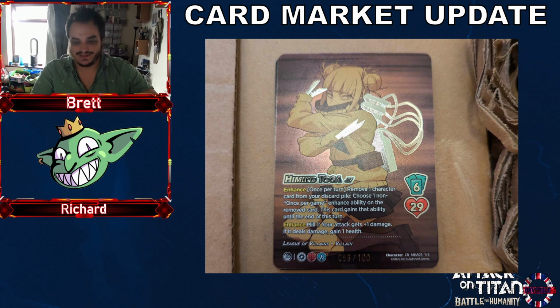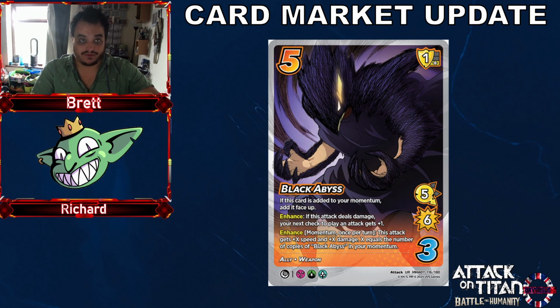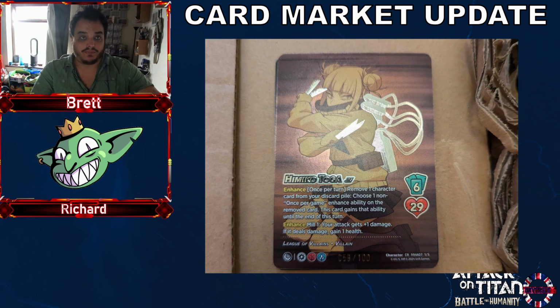So if you're after a Toga Chrome, the last one we had sold, so it's quite cool that we have another. So Black Abyss is still very powerful, still very good, low attack, and pulling a Chrome is always fun. That's pretty much paid off the majority of the case. Yeah, the Chrome is quite exciting, I must admit.